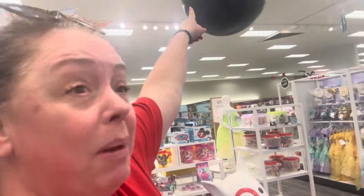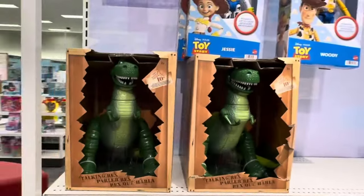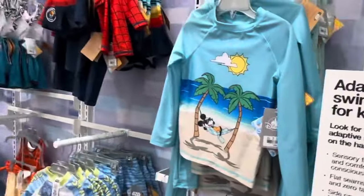Okay, all my Disney friends. I am here in the Target in Omaha area. They have a whole Disney section. Look at this. First of all, they're playing Cinderella music. So you know that's dope. Look at a spinning Mickey Mouse head. All of this. Disney, amazing. Look at this. They've got all of this Disney stuff here. Look at T-Rex, Woody, Jesse, the whole kit. They've got all this gear.